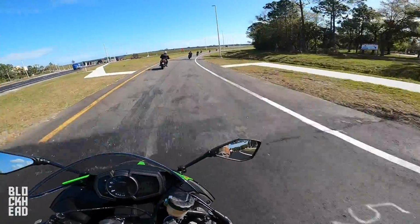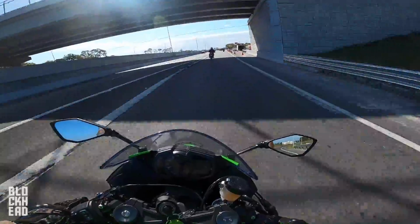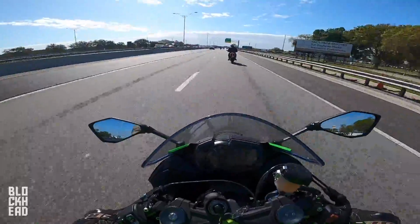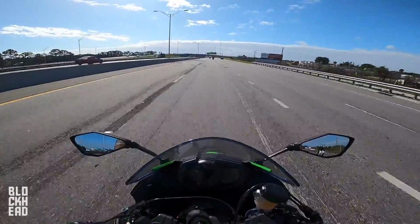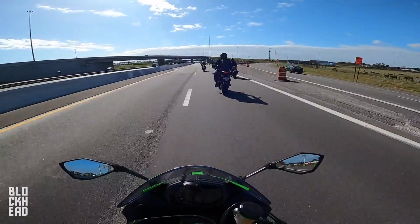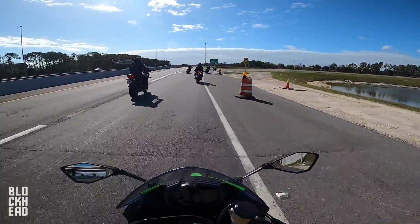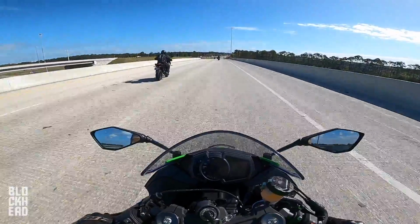I cannot get over that quick shifter. That's freaking amazing. Oh, this feels great. Yes. Nice. Feels great on the highway. That little pull right there, that was so nice. So nice. Leaning over on it feels great.